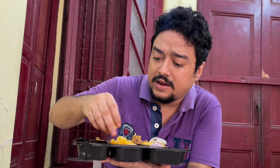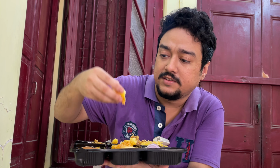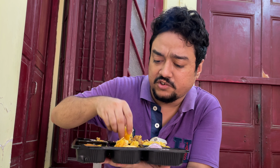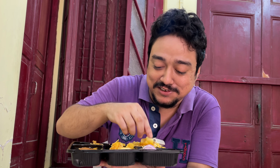Let's try some of that with the meat, the potato, which again is pretty soft. It just breaks down when you put a little pressure. The meat just fell while I was taking the bite, and I was looking for the meat while munching. Anyway, here it is.